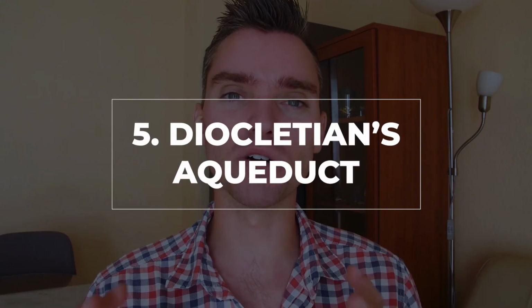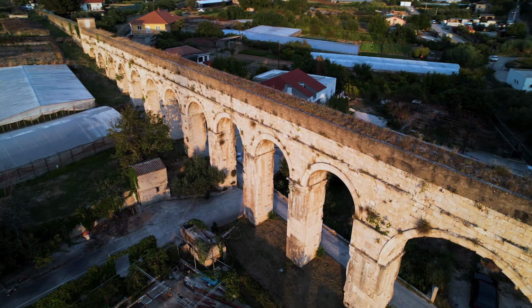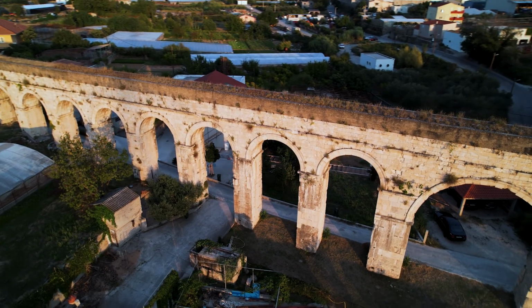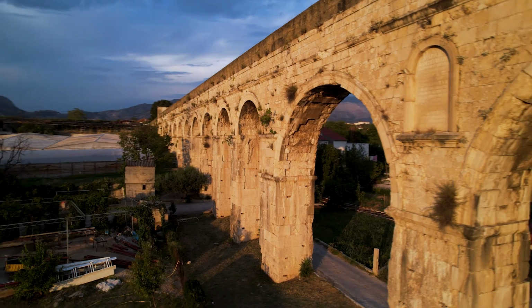And finally, sightseeing destination number 5, which might be the most unique on our list, is the Diocletian Aqueduct. Now, what's interesting about this sightseeing destination is that Allie and I sort of found this accidentally. So we were taking an Uber from the bus station in Split out to our Airbnb, and along the way I look out the window and I see this gigantic aqueduct, and I asked the Uber driver, oh my goodness, what is that? And he says, oh, that's the Diocletian aqueduct, built by Diocletian, this really beautiful, old historic aqueduct built right into what is now a residential community.